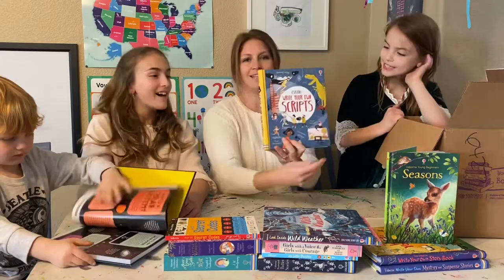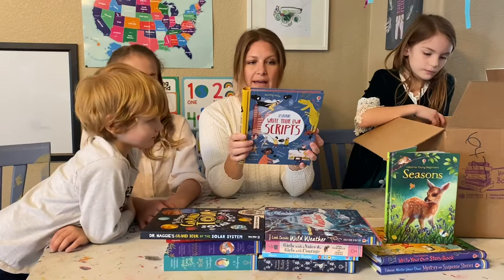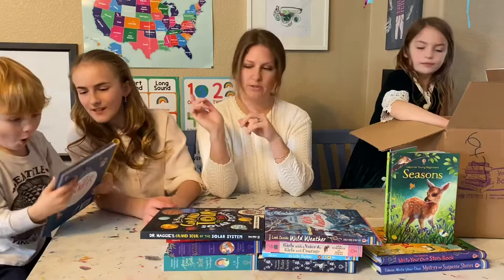Okay. Usborne, Write Your Own Scripts. Oh my gosh, this is mine. If you are a type of person that loves theater or writing stories or have a vision of wanting to do movies, this is the book for you. So that's called Write Your Own Scripts.